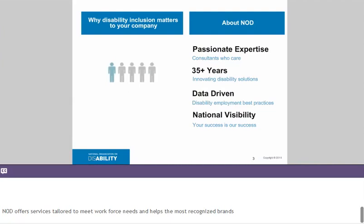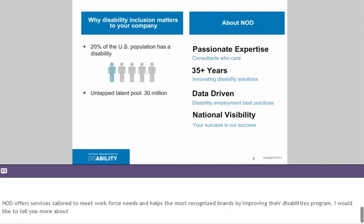Now I'd like to tell you more about the 2019 Disability Employment Tracker. Virginia, can you advance the slide?